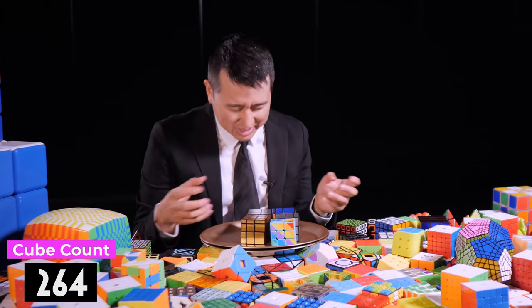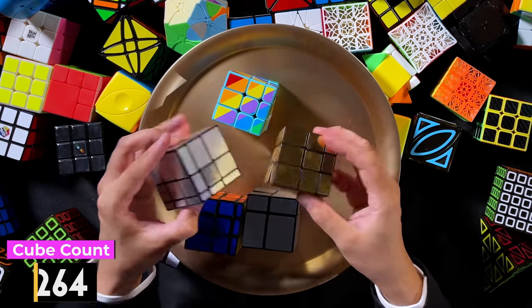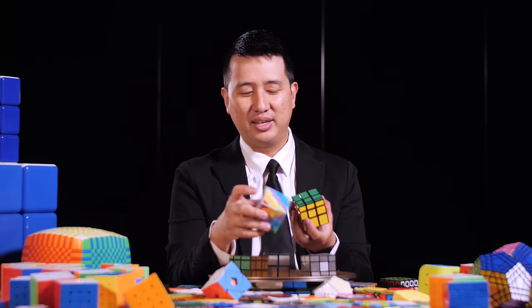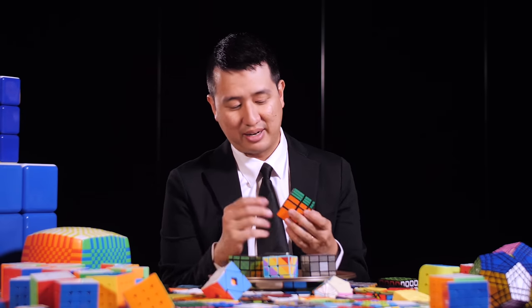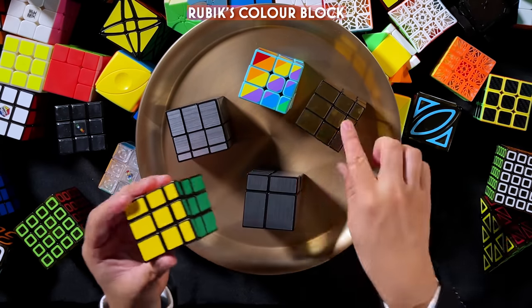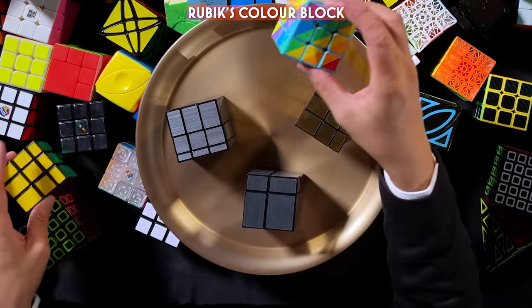They're called the mirror blocks, I guess because of these guys that are mirrored. But these are sort of like mirror blocks as well, even though they're not mirrored. But anyway, this is the Rubik's brand one. That's the only one that's colored, so this one's a lot easier to solve than the others. This one has a bit of a pattern to it as well.